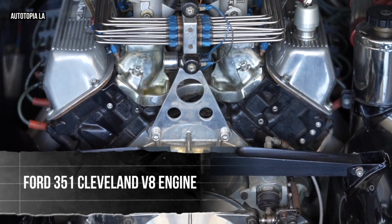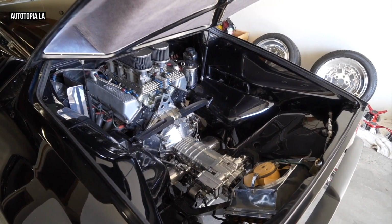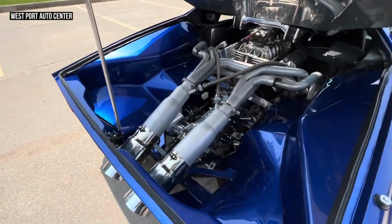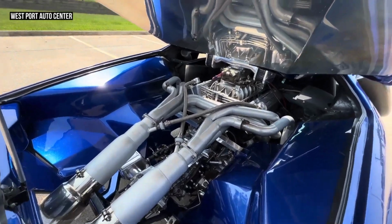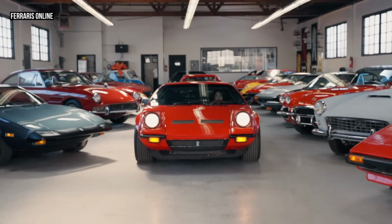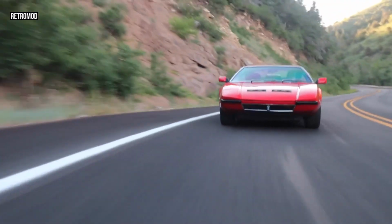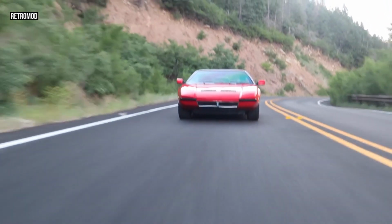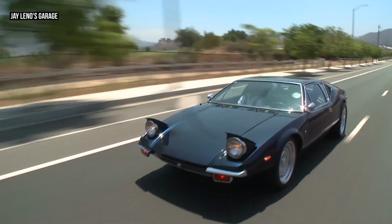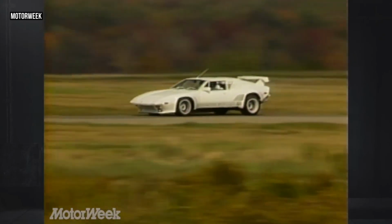Using Ford's 351 Cleveland V8 engine was a game changer. This engine was known for its durability, hefty torque, and strong power output. Unlike many high-maintenance European engines, this V8 was easy to service and it didn't require exotic parts. Alejandro now had the perfect setup, an exotic Italian car with an American heart. Not only was it powerful, but it was also practical, at least as practical as a sports car could be. This partnership made the Pantera stand out in a market full of complicated European engines. It was fast, reliable, and significantly cheaper than the Ferraris and Lamborghinis of its time.